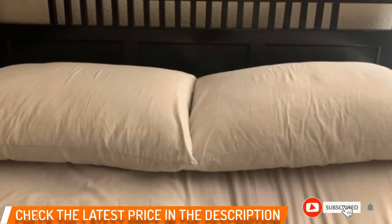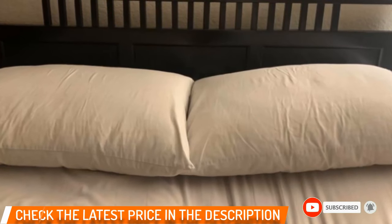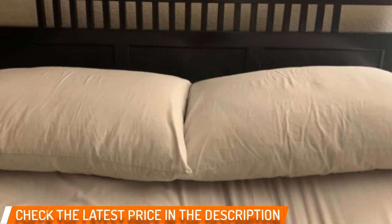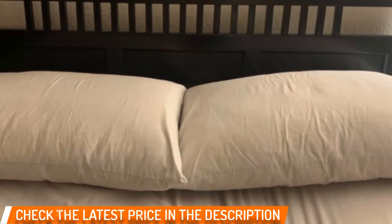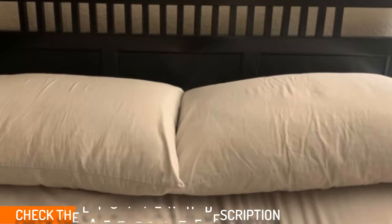Mold, mildew, and dust mite resistant, those with asthma, allergies, or respiratory issues should be able to rest easy. Not to mention, the product repels stains and fading, aiding in durability.